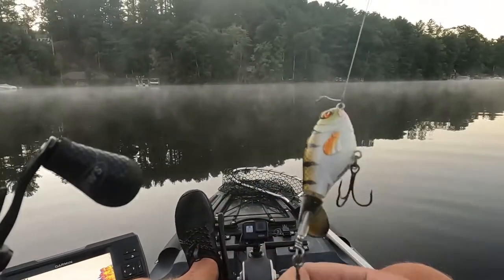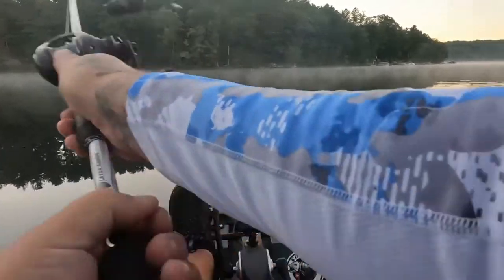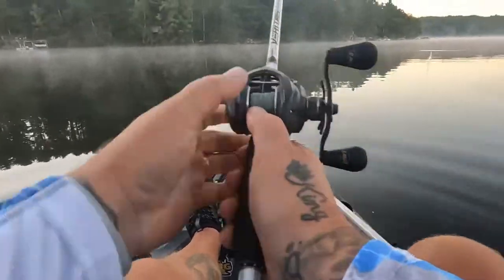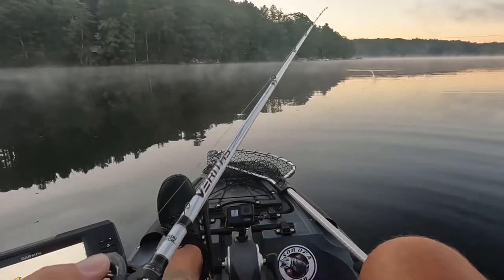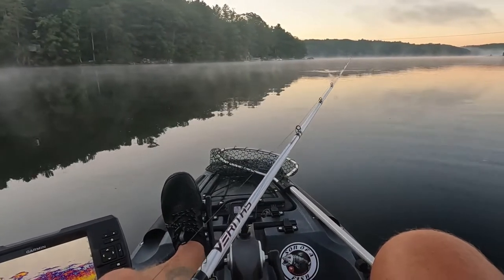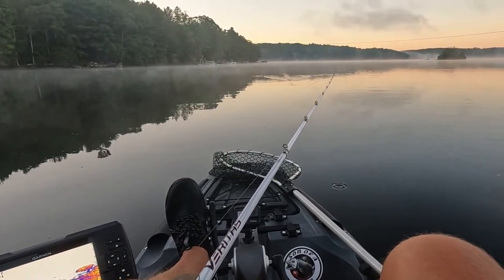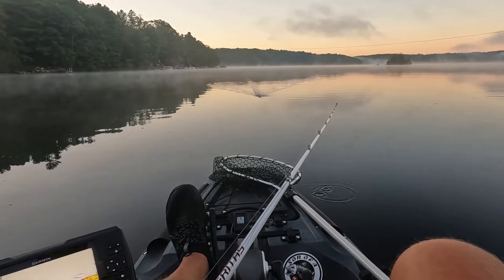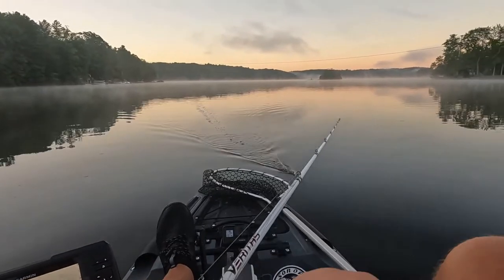All right, start out with a little Whopper Plopper. I got to replace my back hook. I'm missing a tooth because of a stupid pickerel. Chomp, it's off. All right. Not really picking up any action under me. These guys might be out there a little bit deeper.